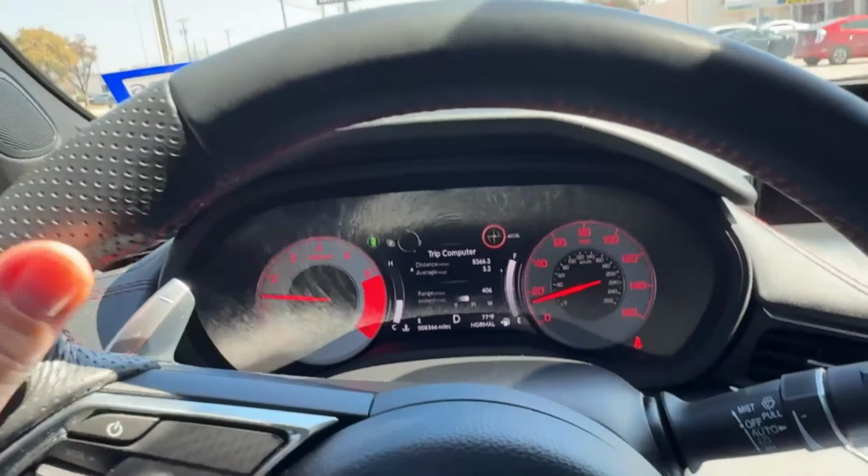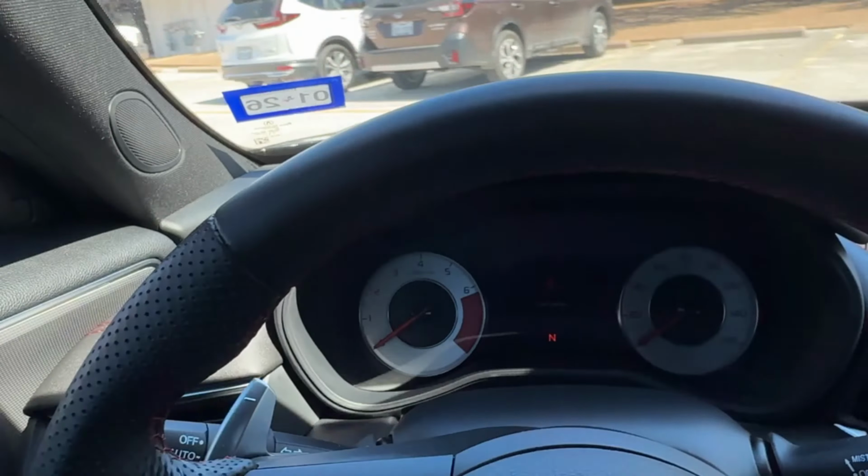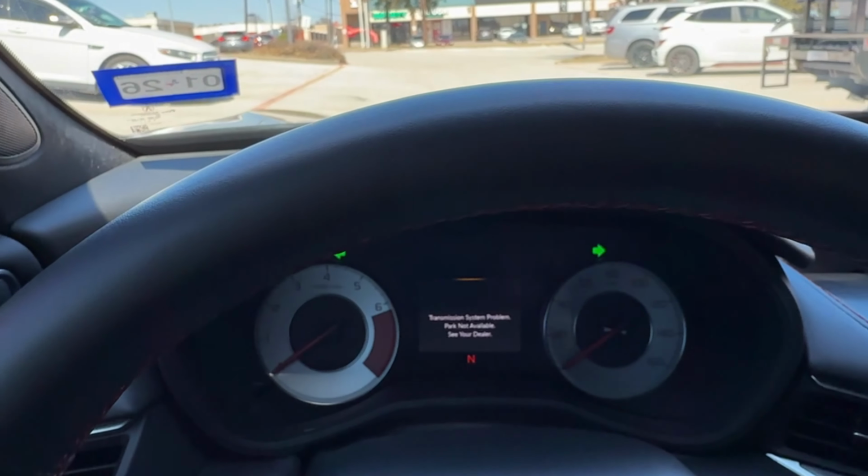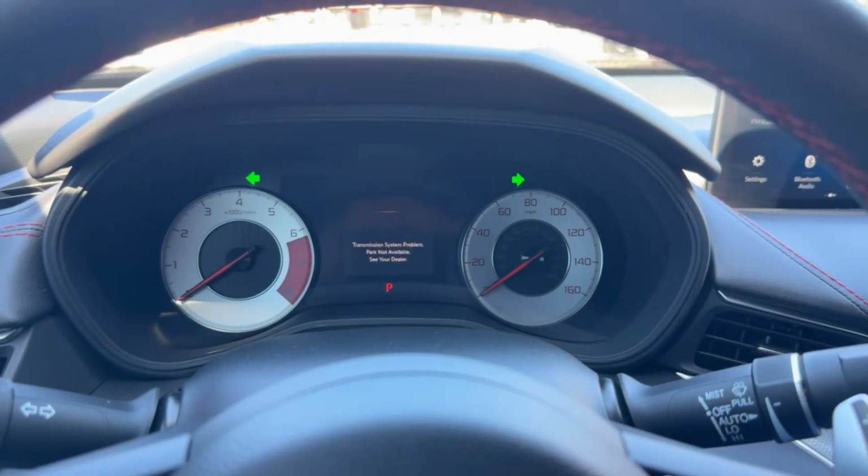Let me go ahead and make a U-turn so I can stop at a safe spot here. At this point in time, if you're the operator of the vehicle, is when you would want to put the pin code back in so it doesn't shut down like it just did there for us.